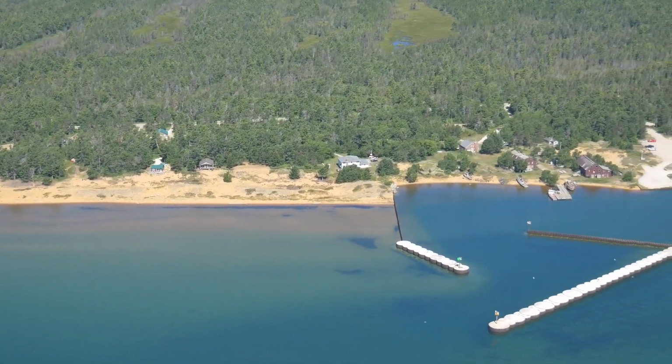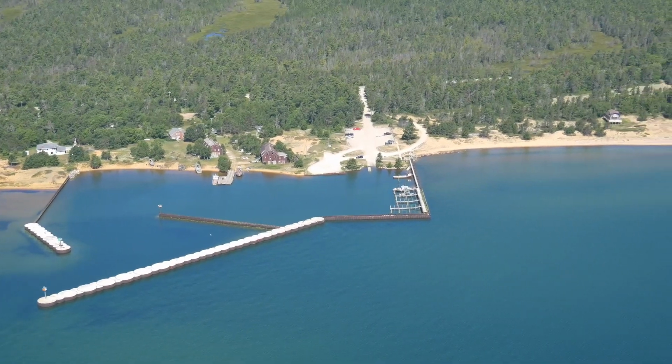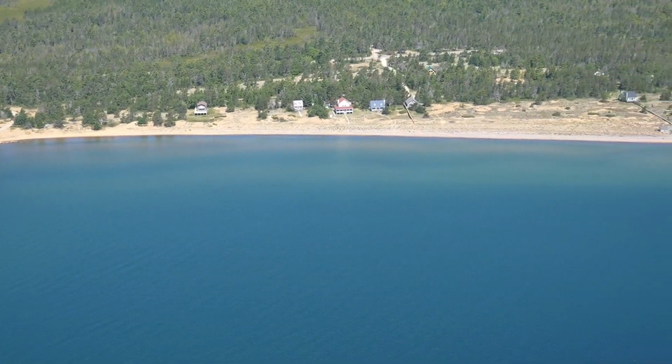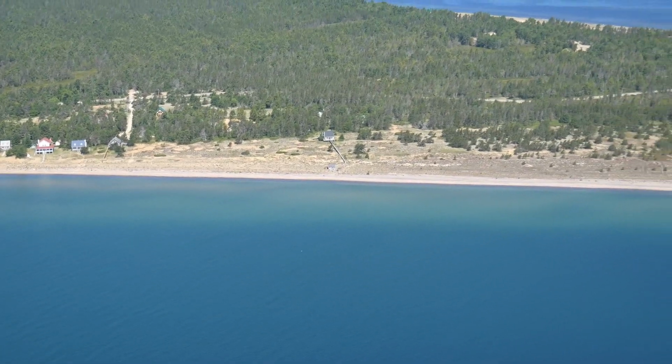Next destination is Whitefish Point. Whitefish Point is located at the extreme southeastern end of Lake Superior. It is a critical turning point for all vessel traffic entering and leaving this largest of all the Great Lakes.